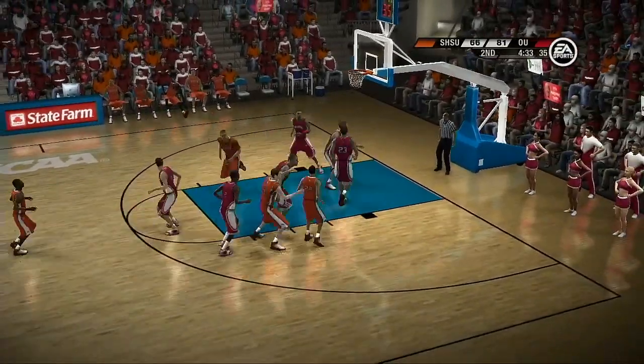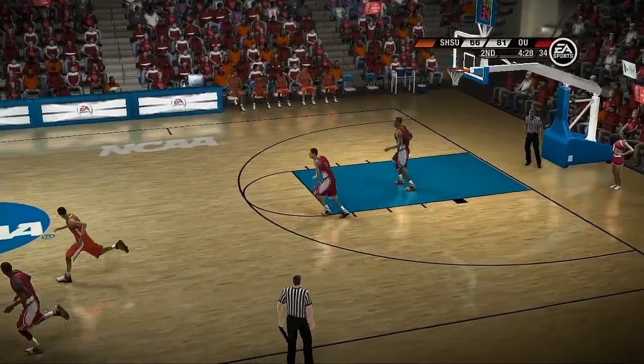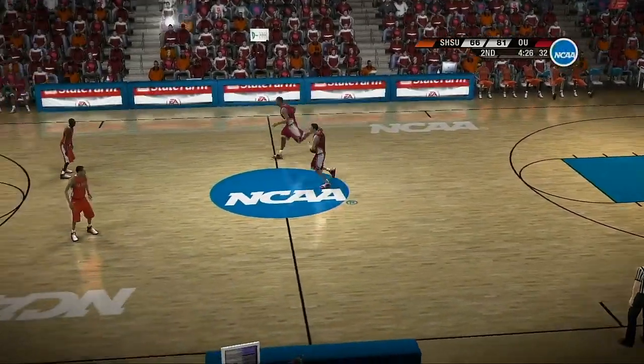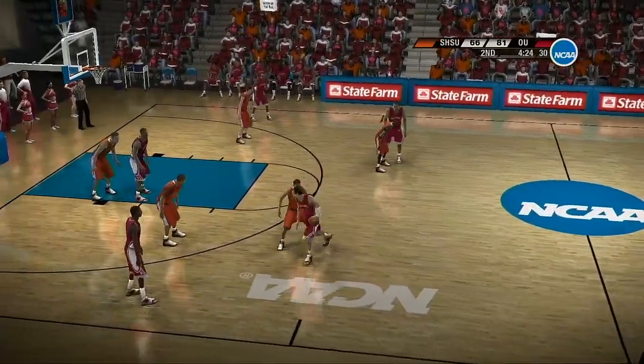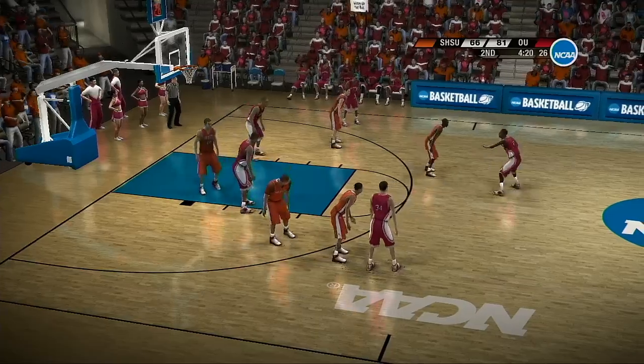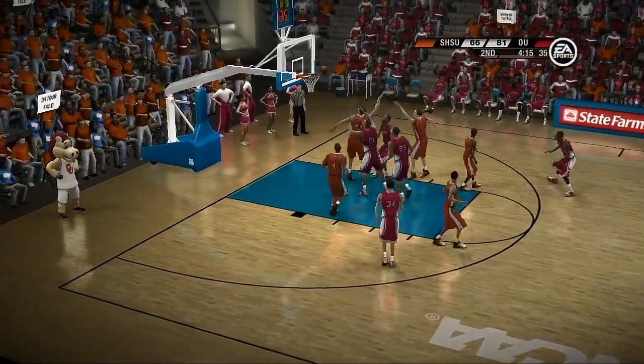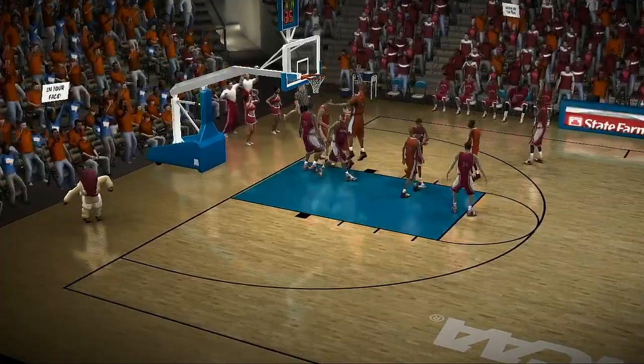Gets the ball and now faces his man down in the low block. A very aggressive player once he got him in a face-up position in the post. Had a guy in the post but elected to reverse the ball. Tries for two. In and out.